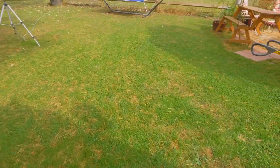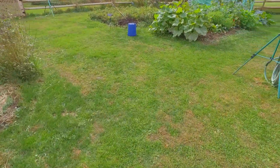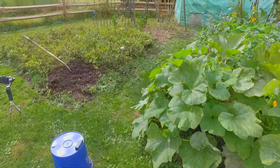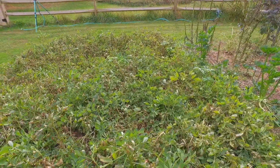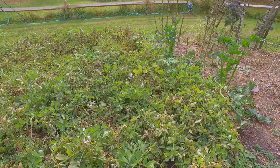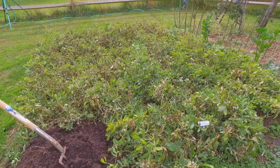Now, as you might recall, we invested a fair amount of space for peanuts because peanuts are, well, let's just say that they're one of the staples for if you're on a ketogenic diet, which we are. So we got to dig up this whole thing, which looks like it's about 100 square feet, I'd say, and see what we get. So we'll see you on the flip side.